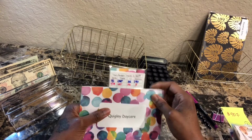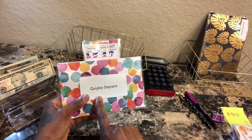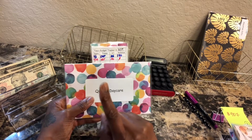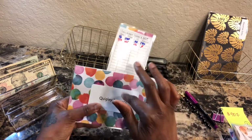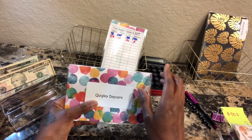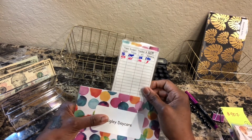Then I have our puppy, a mini golden doodle, his daycare envelope. When we went to Alabama, we had to put him in daycare, so this is empty, and I need to build it back up because in June we're going to go to the beach. And daycare for dogs is just extremely expensive.